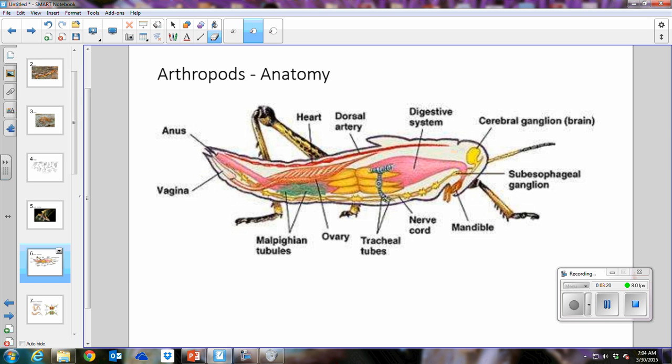As far as excretion is concerned, there are special structures called Malpighian tubules, and these Malpighian tubules excrete waste into the blood, much like our own kidneys do, and then the organisms are able to get rid of it that way. So very similar to a kidney.